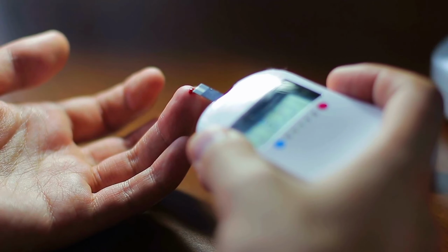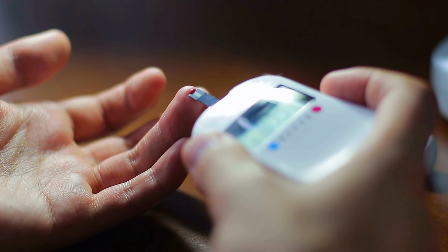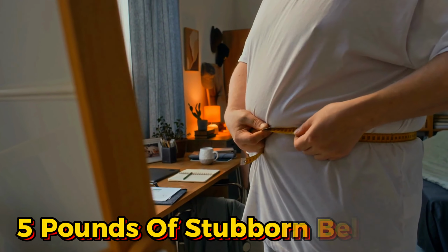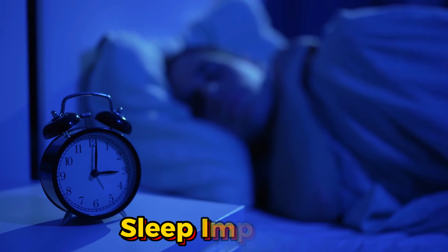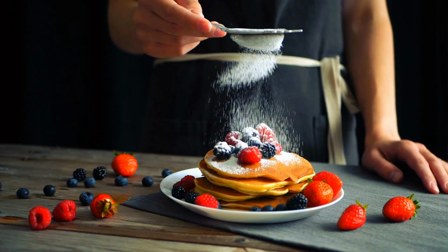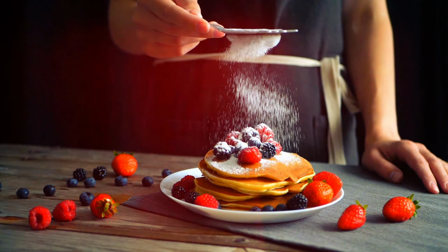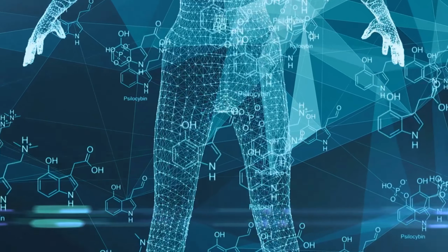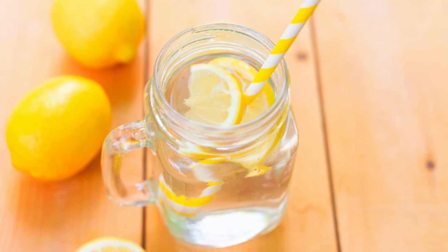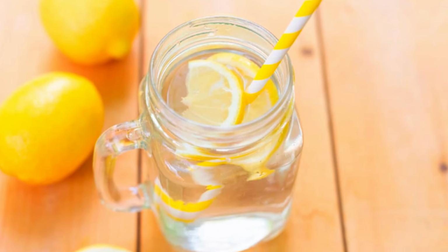After 30 days, his fasting blood sugar dropped by 12 points. He lost 5 pounds of stubborn belly fat. His sleep improved, no more waking up at 3 a.m. And his cravings for sugar completely vanished. Mike didn't change his diet, he just hydrated smarter and gave his metabolism the minerals it needed to function properly. That's the power of this pink salt trick when used properly.